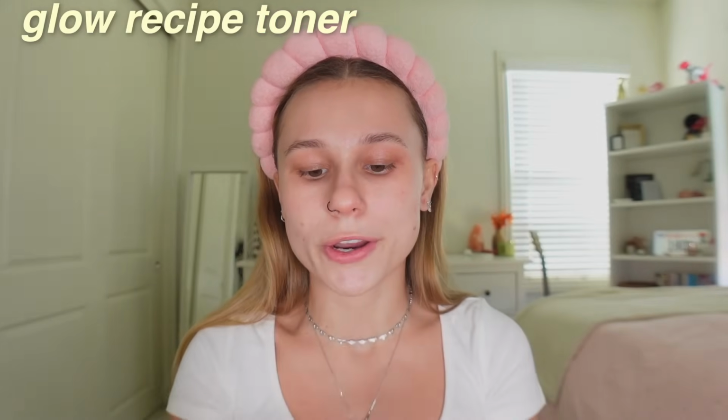And then after that, I will go in with my Glow Recipe Toner. I've been using this a lot ever since my Sephora video. I've been using it every morning and every night. And I feel like for me, it's helped my pores so much, especially the texture on my cheeks, and my pores are definitely less noticeable. So I just put a little bit of that on my face. And then I also tap this in as well because I feel like tapping it makes it absorb all of the moisture and the product a lot more.